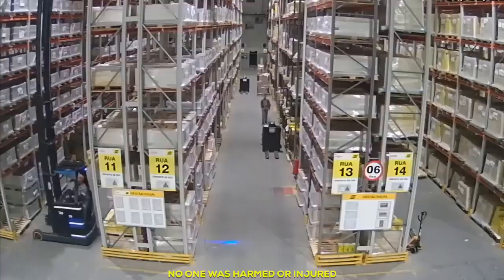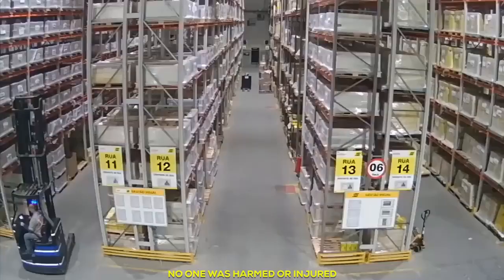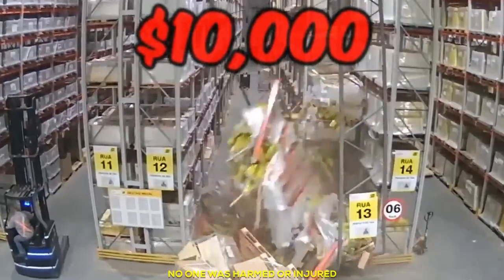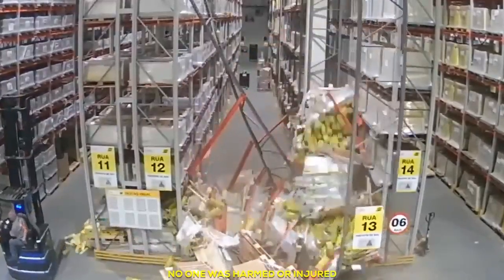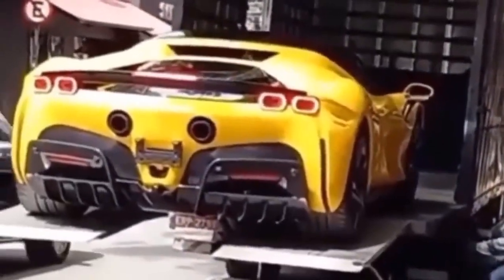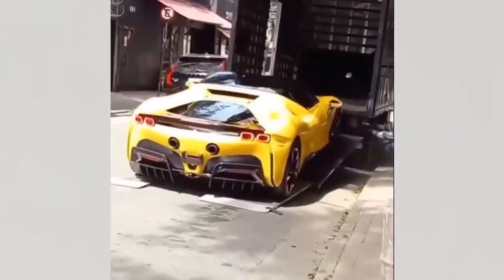Oh, you've heard of raining cats and dogs. How about pallets and boxes? Clean up on aisle 7. Busted. You finally order that canary yellow Ferrari SF90 and await delivery like a kid in a candy store.